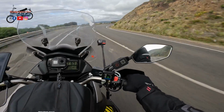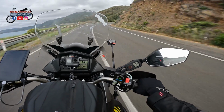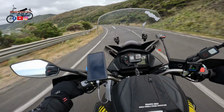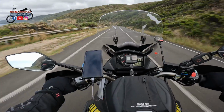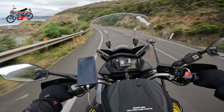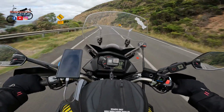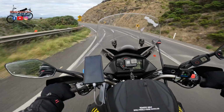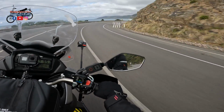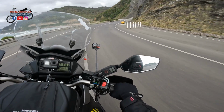Just beautiful out here. This stretch of the road I'm not familiar with at all. I've been here a couple of times, driving my car, but not on the motorcycle. So it's all new for me. I'm just going to take it easy. What views, man, what views.